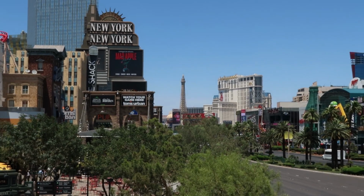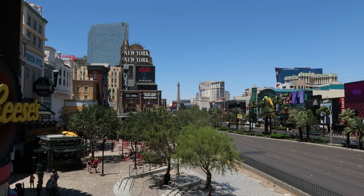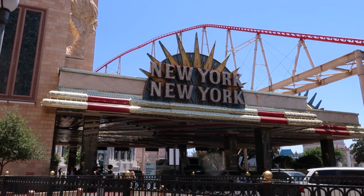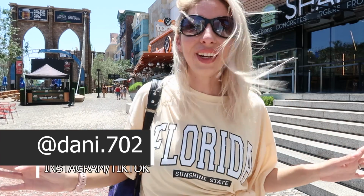Vegas is a city of many cities, kind of like Epcot. You can visit different parts of the world all within a few miles. And one of those places is New York, and today we're going to be a part of it. I'm Danny702 and welcome to New York Resort and Casino right here in Las Vegas.